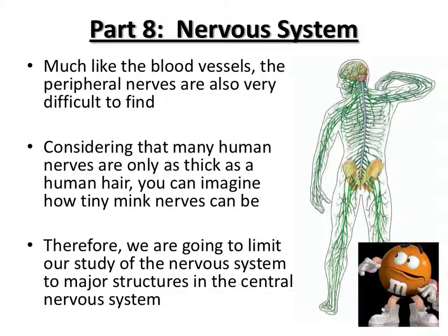And when you think about this, a lot of human nerves are as thick as a hair, so almost impossible to actually see in a body that you would dissect. So if that's true for a human, you can imagine how teensy tiny these nerves are going to be in a mink. Now these nerves also aren't tubes like the blood vessels, so we can't really stain them or inject them with latex like we saw the blue and the pink in the blood vessels. So these guys are basically just going to be lost within our dissection, and so we won't really see them. But we still want to know a little bit about this for our tests, so that's what these notes are for.